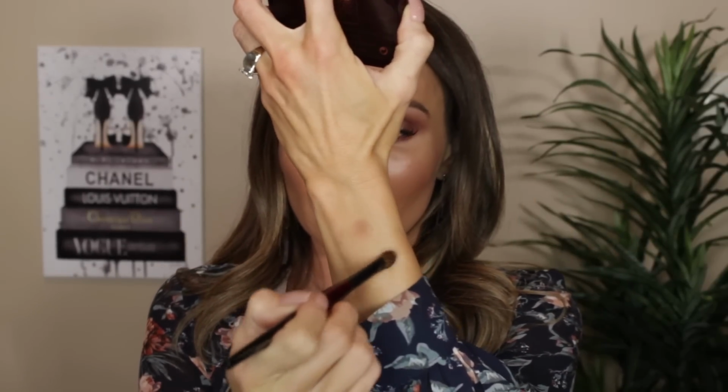So let me show you. I'm just going to dig in here and try to get quite a bit on here. And then it does not want to apply, it's just kind of lacking. That is definitely a shade that you need to apply with your finger or a felt tip applicator. You're not able to apply with a brush. It would take you forever to sit there and try to build up that shade with a brush. I guess my point is, I just wish that shade was a little bit easier to work with. That, in my opinion, is kind of the dud in the palette.